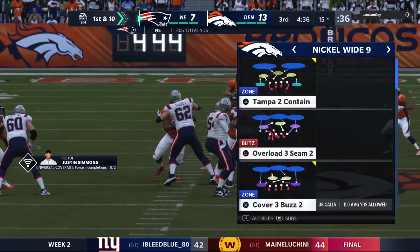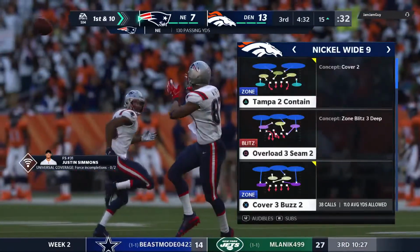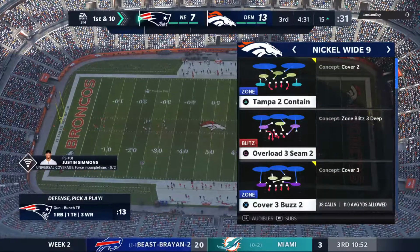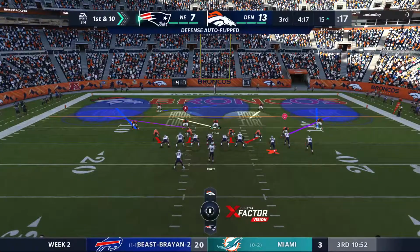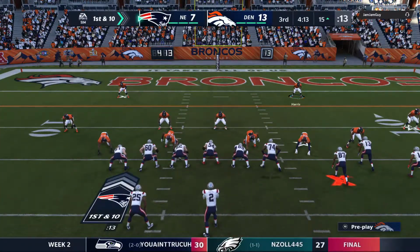Well, they've got to remember that they're not going to get it all back on one drive. But that being said, they also had to come out here in the 3rd quarter with a sense of urgency and playmaking ability, and they showed it on that last play. So after the big play, look at this, all the way down at the 15 now on 1st and 10.